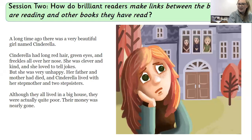Okay, so this is where we're going to start making the links. So we're going to read the story of Cinderella. And it might be a little bit different from the one that you know, but hopefully it's quite similar.